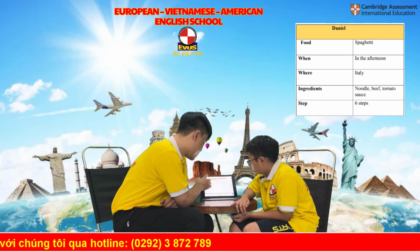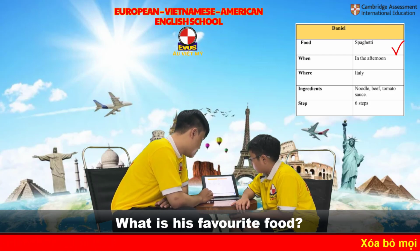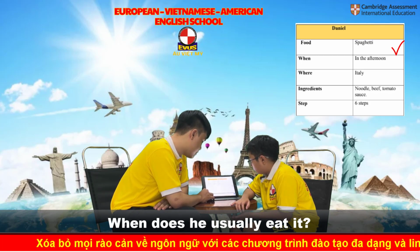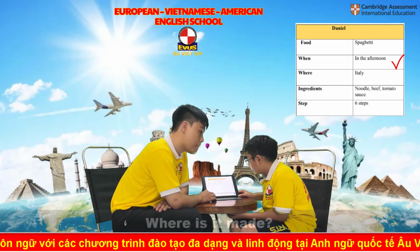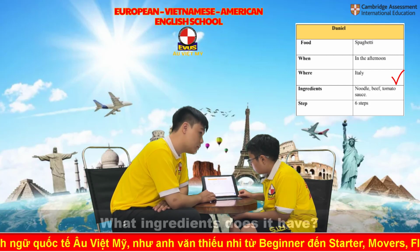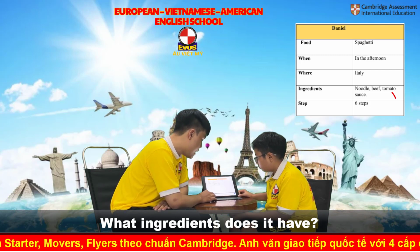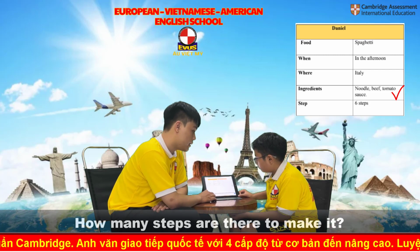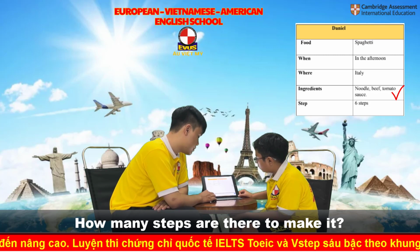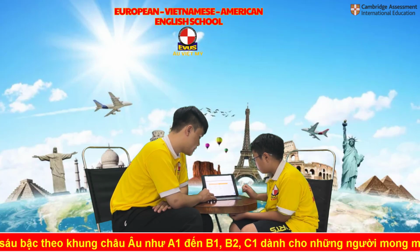What is Daniel's favorite food? Daniel's favorite food is spaghetti. When does he eat it? He eats it in the afternoon. Where is it made? It's made in Italy. What are the ingredients? The ingredients are noodle, beef, tomato, and salt. How many steps does it have to make this? To make this, there are 6 steps. Okay, 6 steps. So you're going to ask me a question, please.